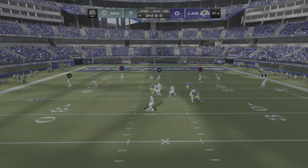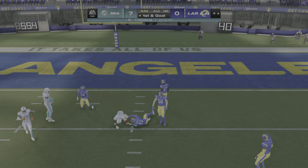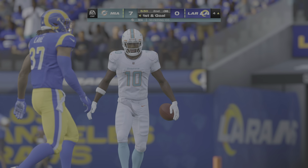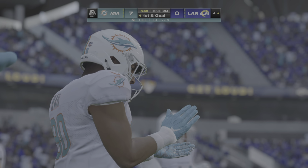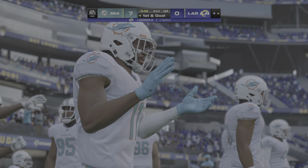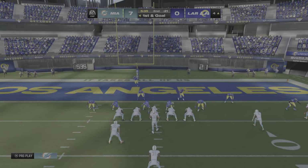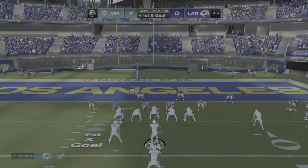Looking to pass, Tua. He's got his target. That's complete. And all the way down inside the 5 to the 4. They're able to convert on third down, and that sets up a first and goal. It's all pretty simple sometimes, isn't it? Go where the defenders are not, and he does exactly that. Makes a nice catch to move the chains. Defense, got to find a better way of accounting for the shorter routes that are being run against them.